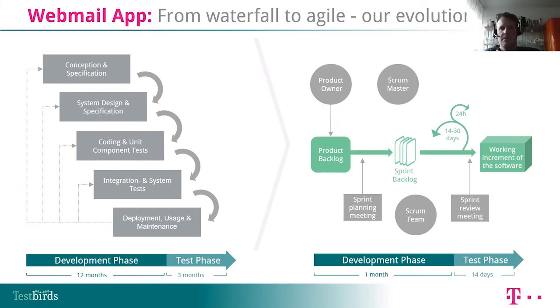It was okay in the beginning because we started a whole new project with a new webmail interface, which was brand new from the first line of code, and it was okay for the first half of a year to test everything within these sprints. But after a while, the piece of software became so huge and complex that after each sprint, we had to put in an extra test phase for regression testing.